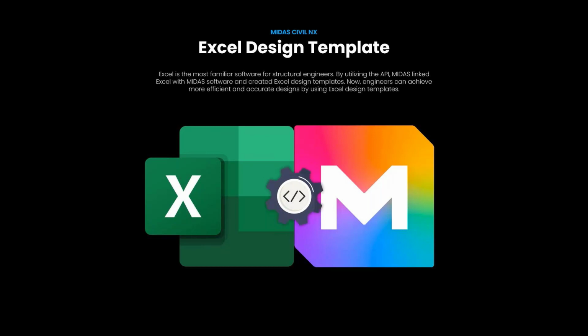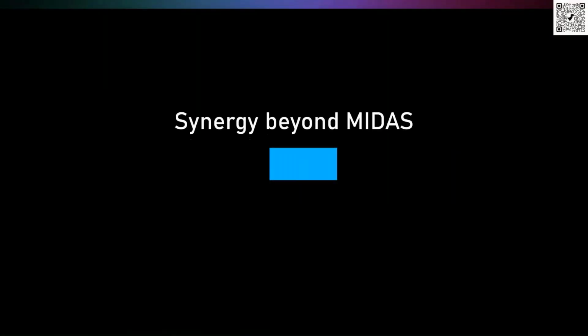In fact, you can make your own design sheet so versatile that you may not even need to open MIDAS Civil. The level of automation is now completely in your control. Let's take a look.